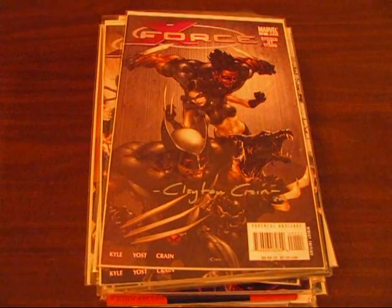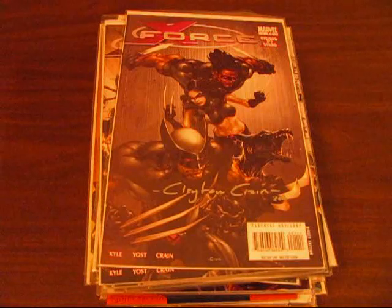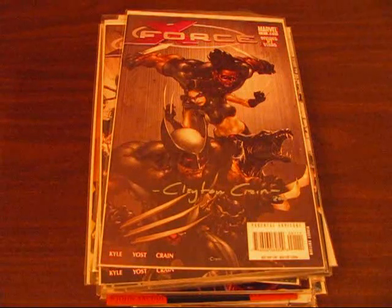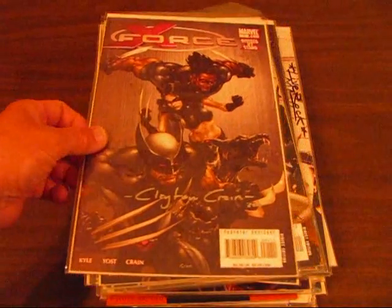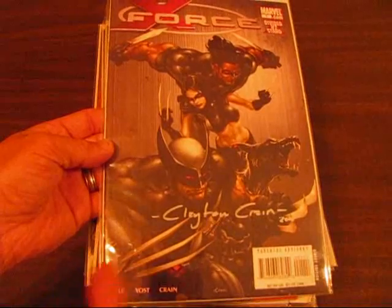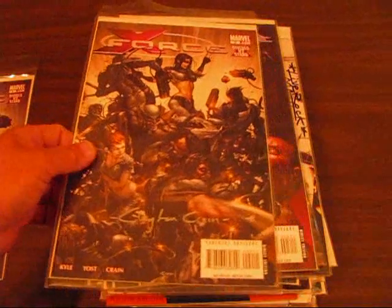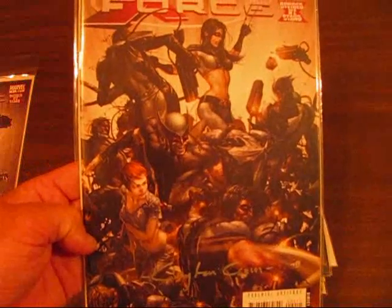Hey everybody, Chris here, just to show you my stack of books that I got signed at the Calgary Comic and Entertainment Expo 2010. So I want to try to go through them quickly. Here's X-Force number 1, signed by Clayton Crane. You can see there, really beautiful stuff. Love his stuff, and hopefully you saw the video earlier of his original artwork that he did for me.